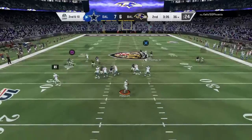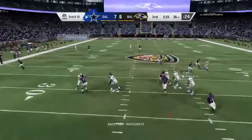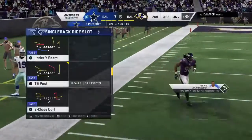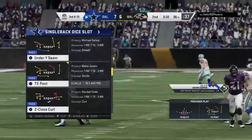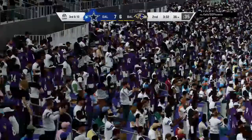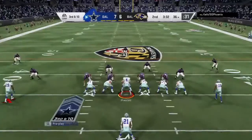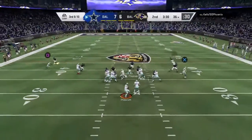A 2nd down throw for Prescott. And off his back foot, he'll heave this one deep. And that will be incomplete. Tried to dial up the long one way out there, but it'll be 3rd down. Now they face a 3rd and 10 after back-to-back incompletions. Prescott.